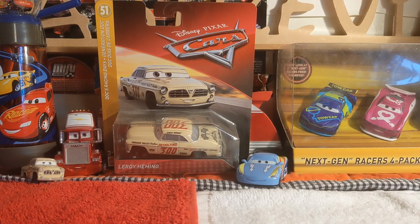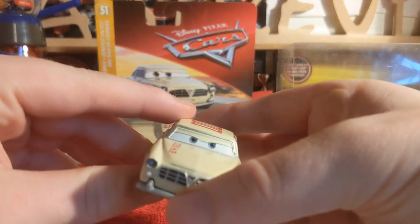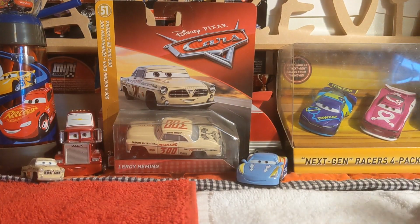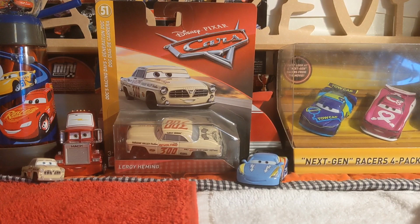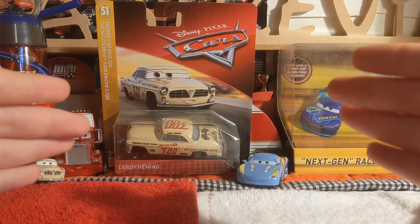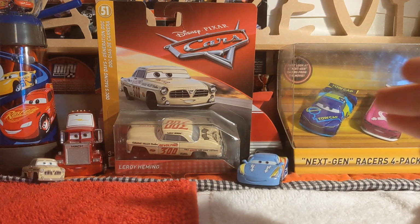There's always gotta be that one bully in Cars. Yep, of course, Jackson Storm was pretty much the bully of the Piston Cup next gen races, but the 1950s Piston Cup races, it was pretty much Leroy Hemming. But anyways, today we'll be taking a closer look at Leroy Hemming, of course, not the heyday one, because I believe that is a new variant of Leroy Hemming, but I do not have that one yet. But we're gonna be taking a look at the 2018 release of Leroy Hemming, made in Thailand.